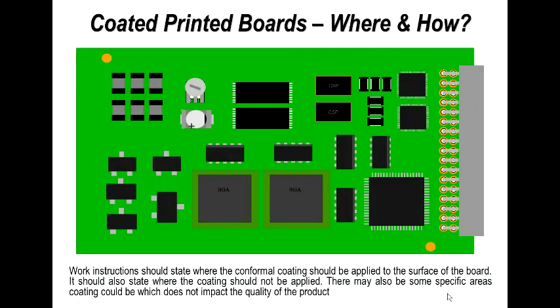Okay, so where do we coat? What do we coat? Well, first of all, you need to define that. You need to decide. There are three things I normally say when I'm working with a customer or in contract: tell me where you want to coat, where you don't want to coat, and where it doesn't matter. That gives more freedom for, perhaps on a bad day, having some coating sprayed for some reason in an area that doesn't really matter.